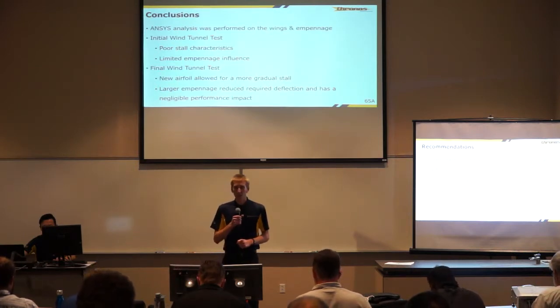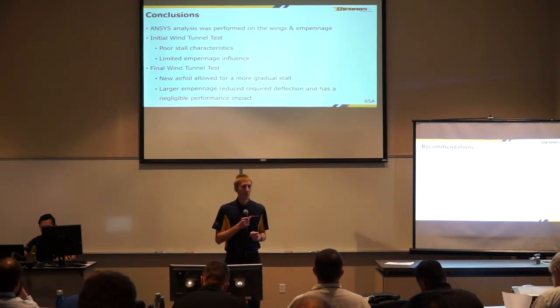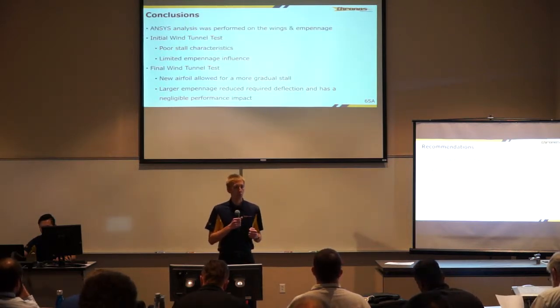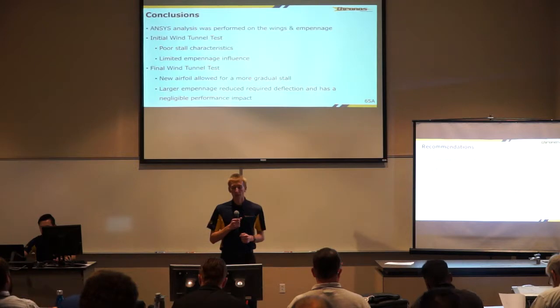On to our secondary slide, Chronos Aeronautics recommends the development of a flight test article to better gather performance characteristics due to the limitations of wind tunnel testing we experienced when having a propeller-driven aircraft.